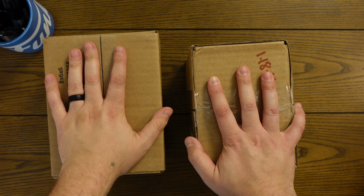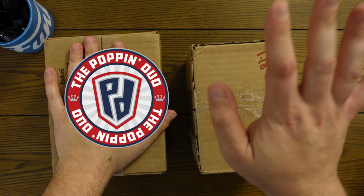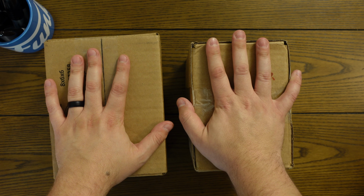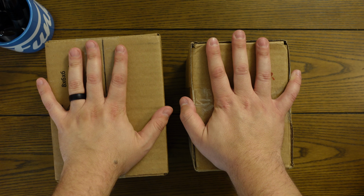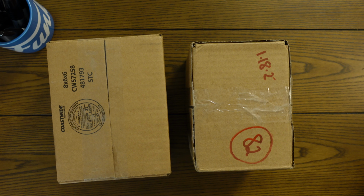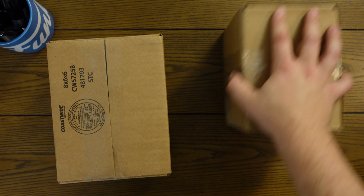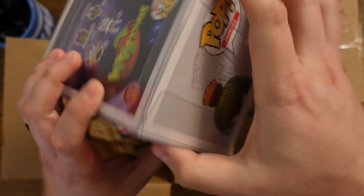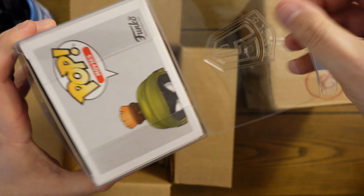All right, next up I have a couple of trades. This first one is from the Poppin Duo, and then this one is from A-Team Games and Toys. These are gonna be some sodas. This is gonna be a pop that I've actually wanted for a really long time that I've never grabbed because it kind of shot up in price and then it was really hard to get. But we worked out a trade that made sense for both of us. Here is what we traded for. And I was really hoping that he would send one of their protectors.